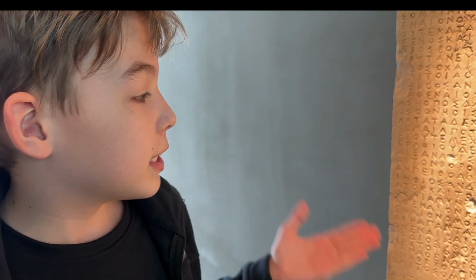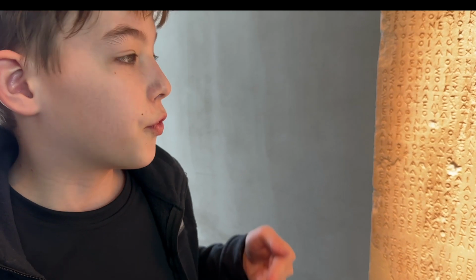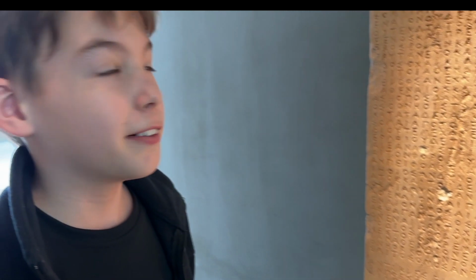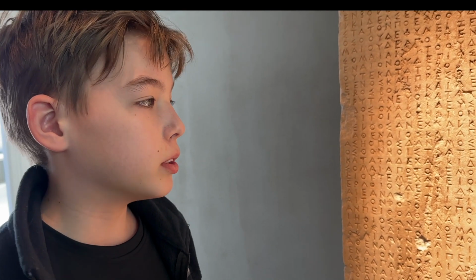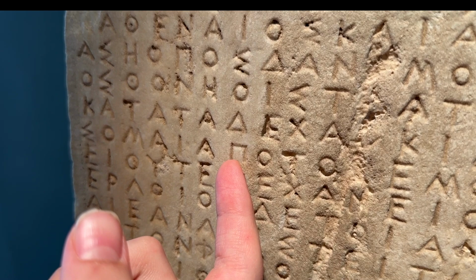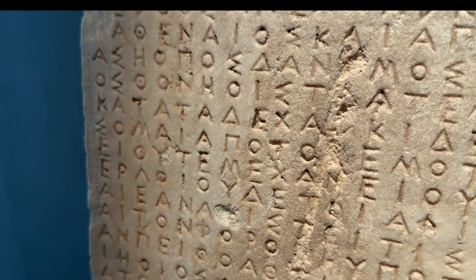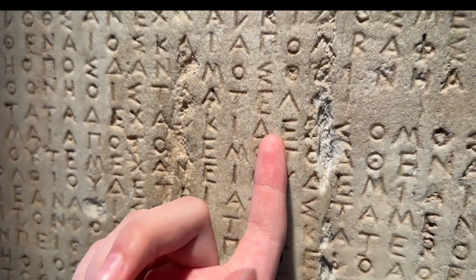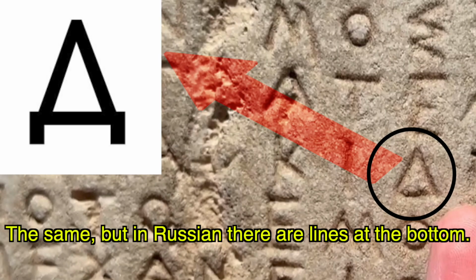So the thing that I found really interesting about this is that, as you guys know, I can read Russian, right? And this kind of allows me to read Greek. Let me explain. So the Russian written language is actually created based on the written language of Greek and Latin with multiple components. So for example, this letter right here, it is P in Russian, this arch-shaped letter. And this letter right here is D in Russian, except in Russian it has like these zigzags.